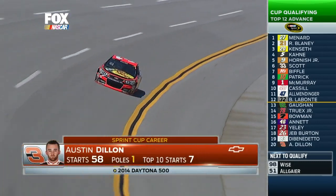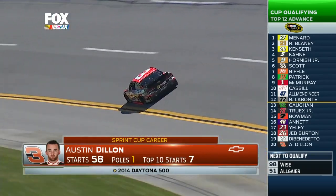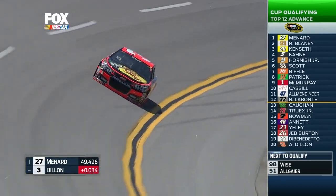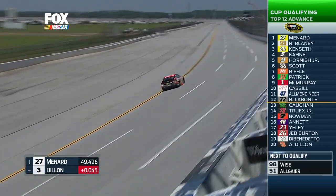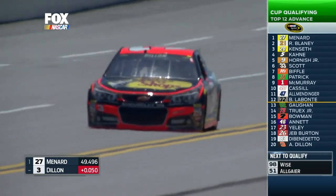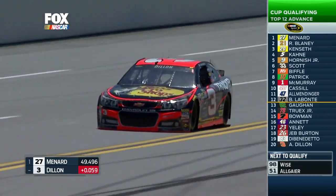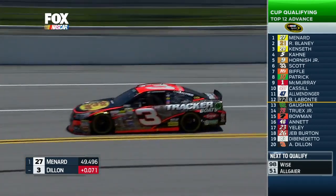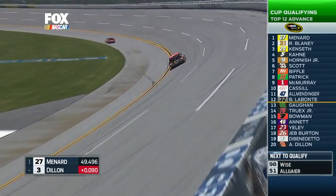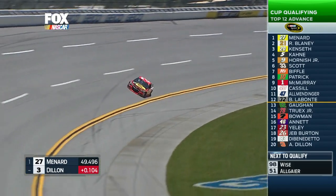Austin Dillon, who's the pole sitter for the Xfinity race later this afternoon on Fox, in the number 3 Bass Pro Shops Chevrolet for Richard Childress Racing. But Darrell, I think you're spot on. If you're going to run the apron, you have to commit to it at the beginning of the trial. Yeah, way back there where the pit road starts, get down on it and use the whole thing. Don't just drop on it halfway through, because that could upset the car. They wave the green flag later today for the Xfinity Series. It'll be the Dillon brothers, Austin and his younger brother Ty, sharing the front row.